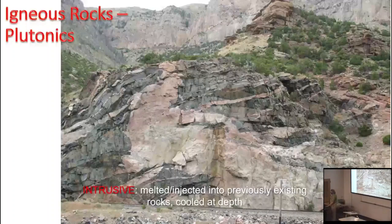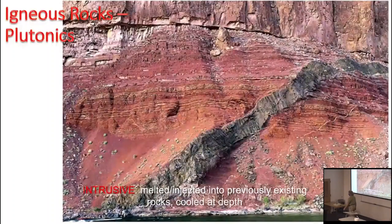So plutonic igneous rocks may form at depth, but because the surface of the Earth is subjected to buckling and compression and uplift and erosion by, in this case, the Wind River cutting down through this mountain range, we can see stuff that was once deep underground now exposed at the surface. Here's another place where a sheet of dark igneous rock has intruded into a series of other rocks around it.